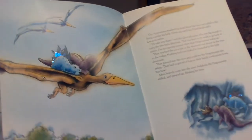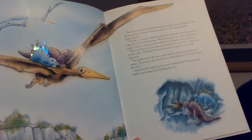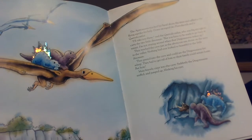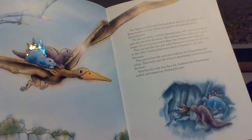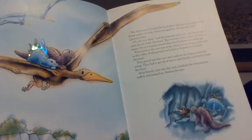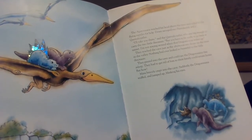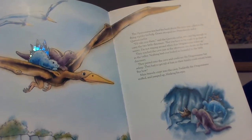They reached the cave just as the afternoon sun shone on the trees in the valley. Nothing had ever looked so beautiful to the little dinosaurs. They peered into the cave and could see the Dragonsaurus fast asleep. They had to get rid of him so their family could return. But how? Maya bravely crept into the cave.